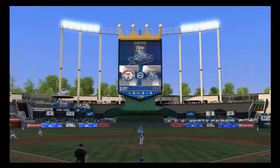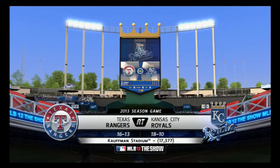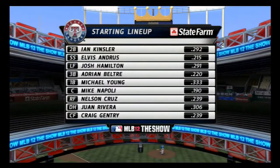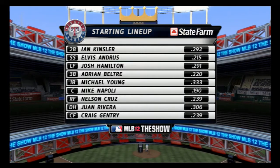From the longtime home of the Royals, we welcome you to Kauffman Stadium in Kansas City, site of this edition of Major League Baseball presented by The Show. But before we do, let's check out our starting lineup here. It's presented by State Farm. Get to a better state, State Farm.